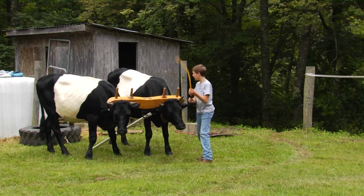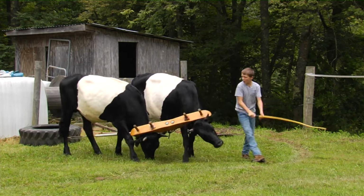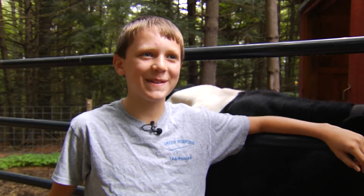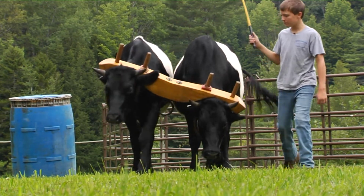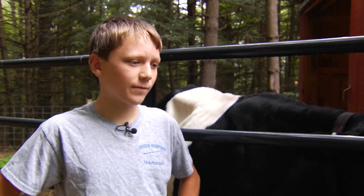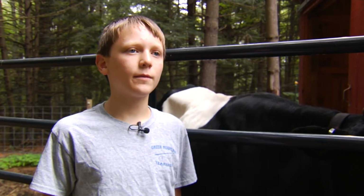Thunder and Lightning tipped the scales at about 900 pounds apiece. Whoa. Landon, not so much. And how much do you weigh? About 90 pounds, maybe. So you're 95. And you're pushing around these nearly 1,000-pound animals. Yes, that's very true. Head up! It doesn't matter what size they are as long as they behave. You can have animals taller than you, and if they behave, then they're fine.